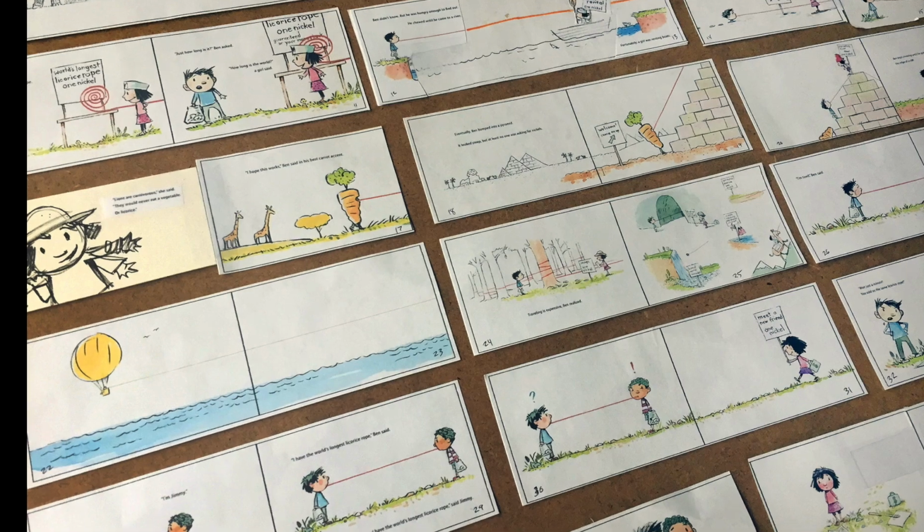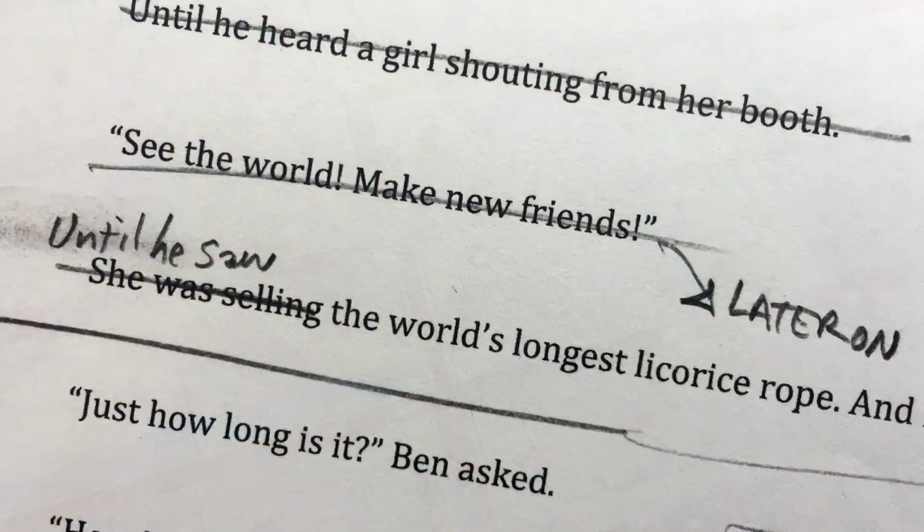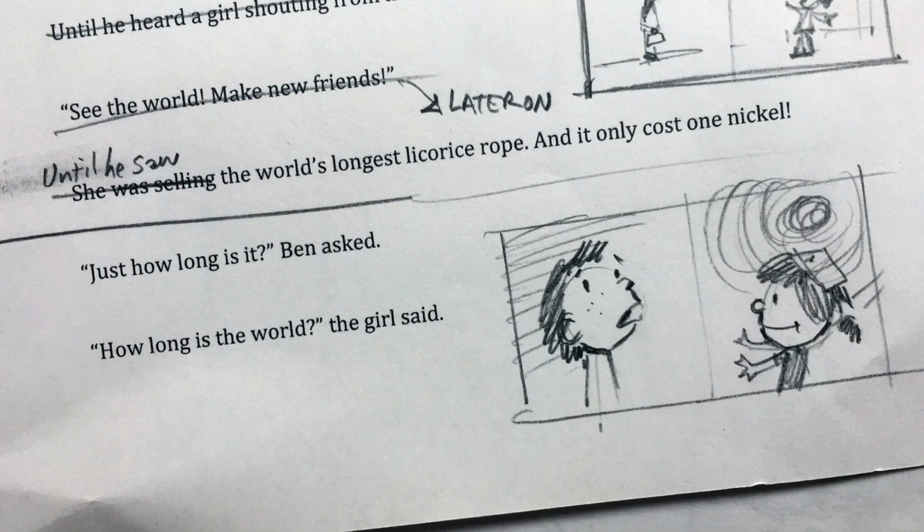Here's where all the lumps get worked out. Do we really need that line? Does that scene stop the flow?